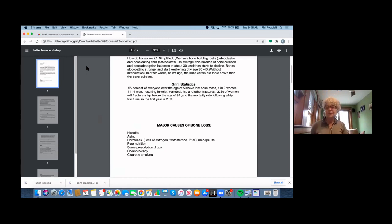Now, there are other causes of bone loss besides just the natural bone loss. Heredity has a big part. My grandmother was little tiny. My mother had osteoporosis. I have osteoporosis. It's just, heredity has to do with it. As we age, of course, we have the natural osteoblasts, which are blasting out the bone cells, and the hormones. So you might notice that at menopause, when women lose estrogen and testosterone, that testosterone loss also has to do with bone loss, and women will very often become osteoporotic.